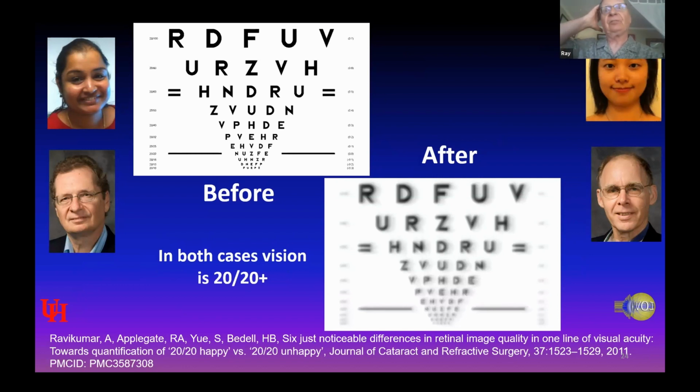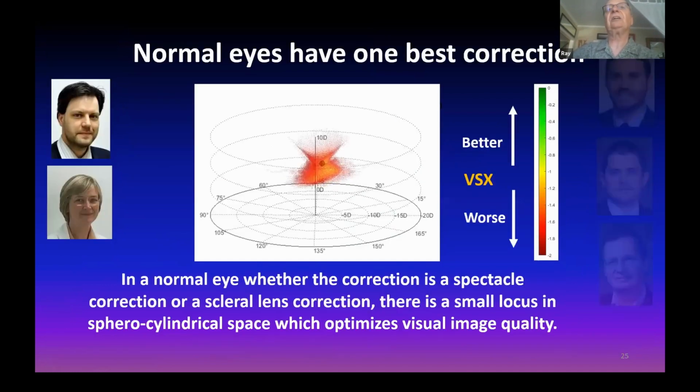I'll just point out a couple of these cases then, and I'm willing to make all my slides available to everybody. All right, so before and after refractive surgery, patient's unhappy. You use a visual image quality metric. You can detect changes in image quality before a line of acuity is lost.